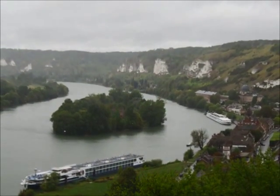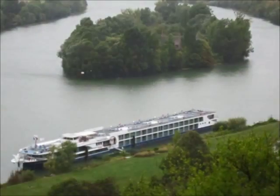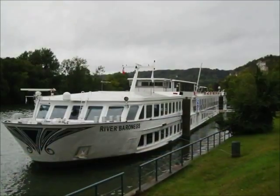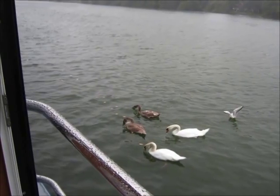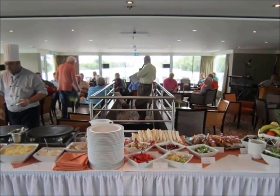Here's a picture of the two river cruises docked in the river. There was our Avalon Creativity and the Uniworld River Baroness. Some more visitors popped by outside our French balcony. They set up a special crate-making lunch in the lounge.